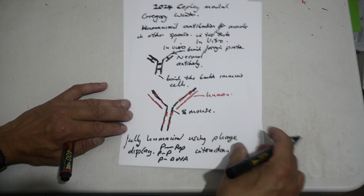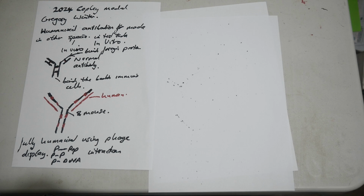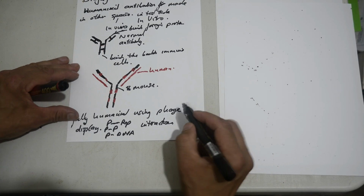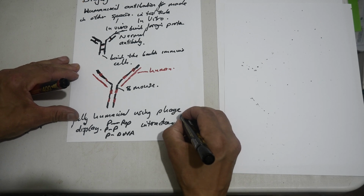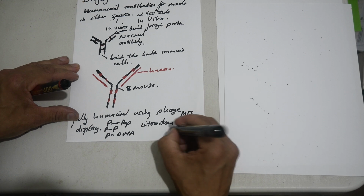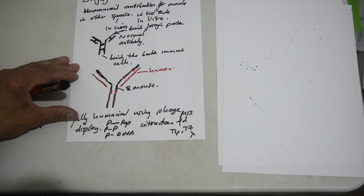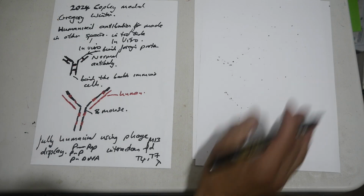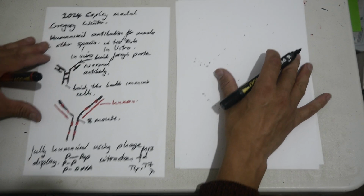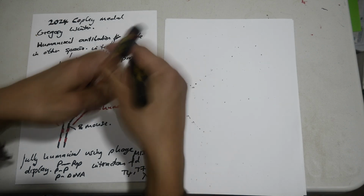And what Gregory Winter did was he took a gene of interest. By the way, the phages that are used in this are things like M13, fd, the T4 phage, T7 phage, and lambda phage, okay? So what he did in the phage display was take a gene of a protein of interest, okay?